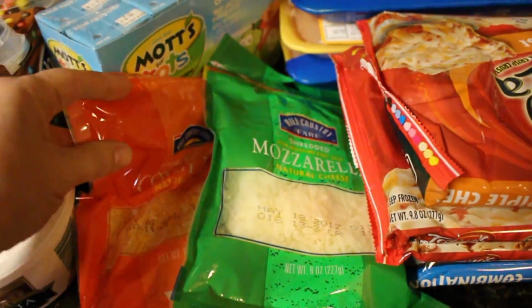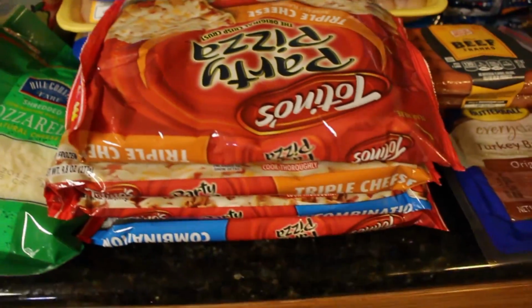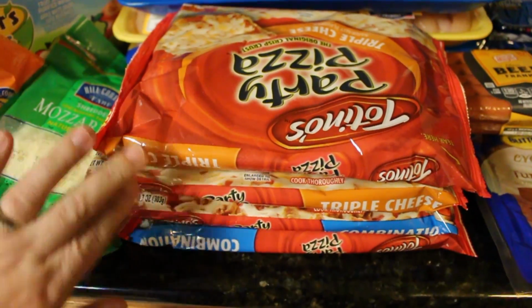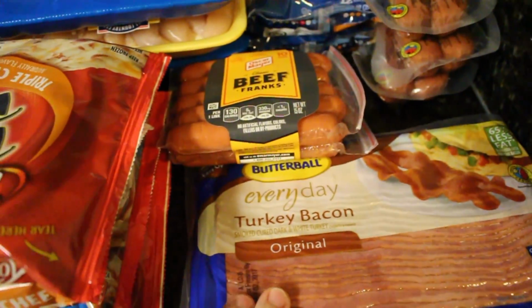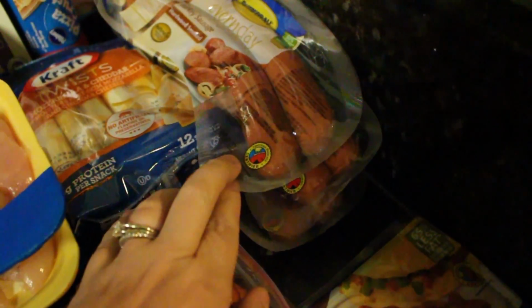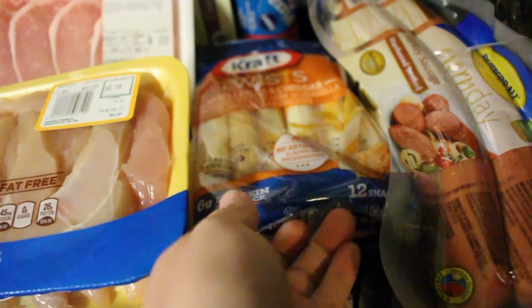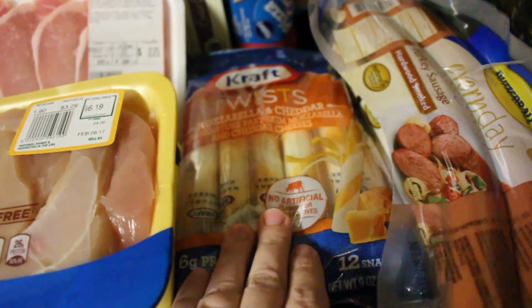Then I have some shredded cheese. I got the Colby Jack and mozzarella. I have 4 of the Totino's pizzas. 2 of them are triple cheese and 2 of them are combination. Some turkey bacon, some beef hot dogs, 3 packages of the Butterball turkey sausage. I have 2 packages here of the Kraft Twists string cheese.